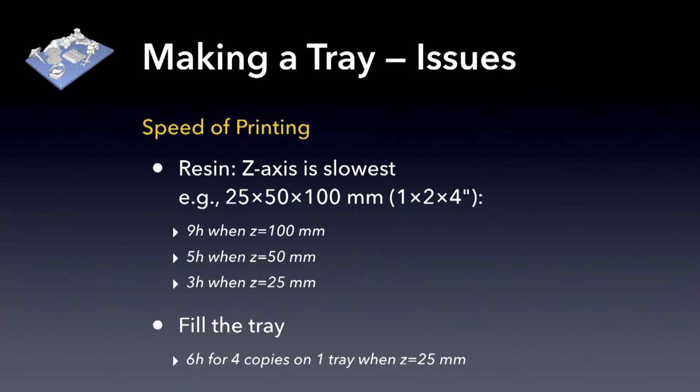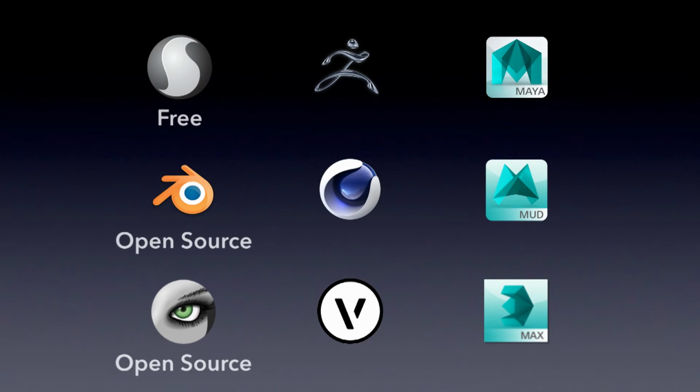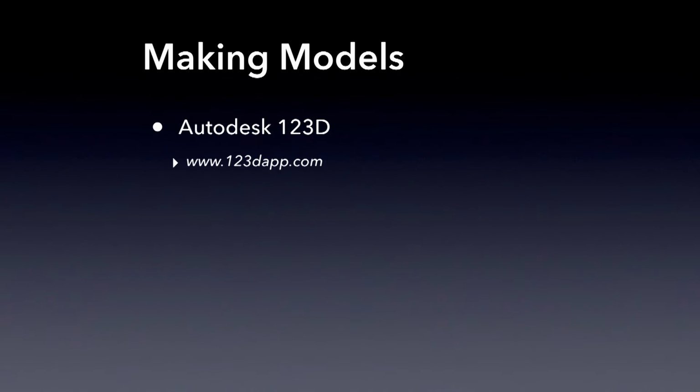We sort of already talked about that, didn't we? Oh well. So models, we already talked about that. All right, boy, I skipped ahead, didn't I?